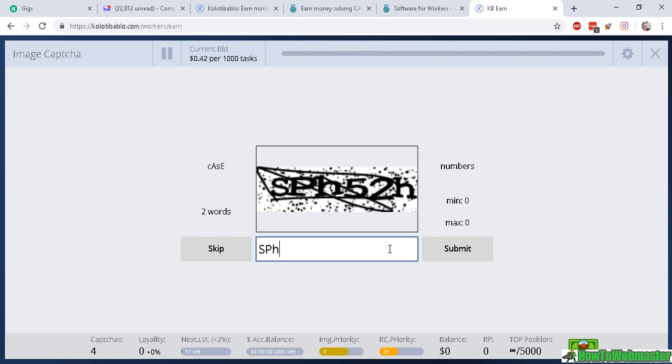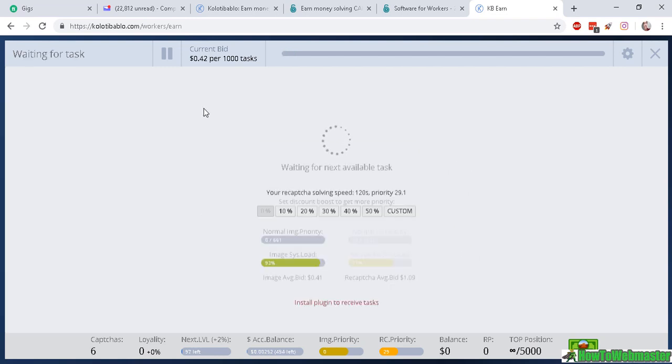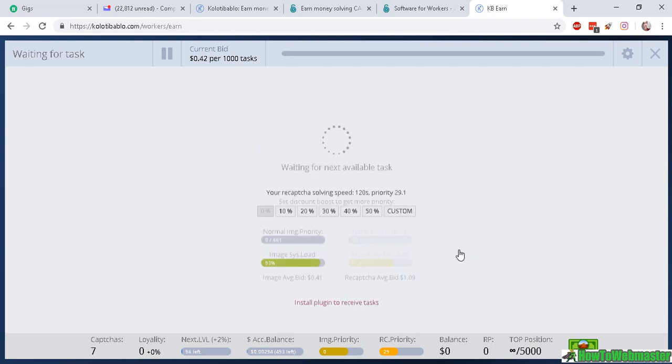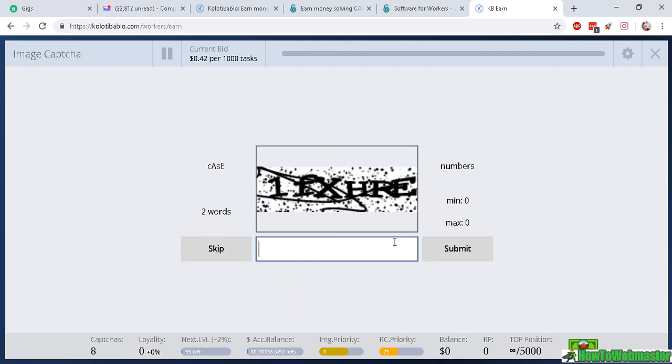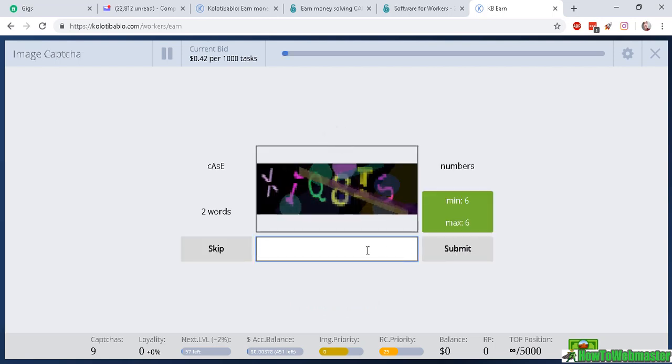So here it looks a little bit faster. Seems like there's a lot more work here compared with 2Captcha. Things come a lot faster. There's not much waiting. So if I was gonna choose between the two, I'm definitely going with Colo. A lot more work. The more you enter, the more you make. So right there, I've already entered what, 7 already, and in that span of time, I would have done only 2 or 3 at 2Captcha. So this place is a lot better so far, and it's kind of fun too. It's kind of addicting entering these captchas.